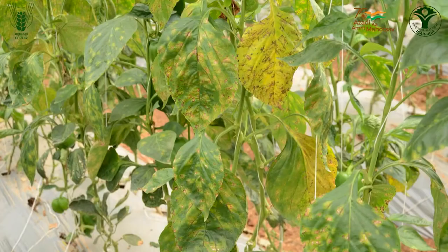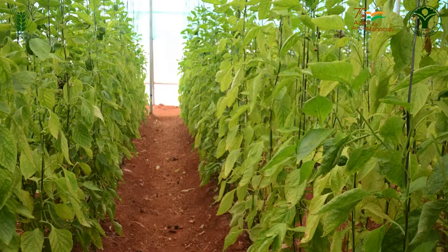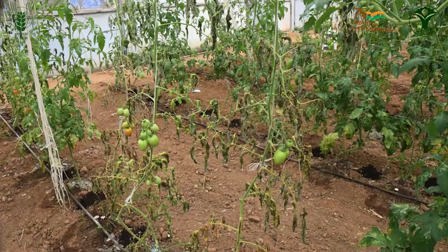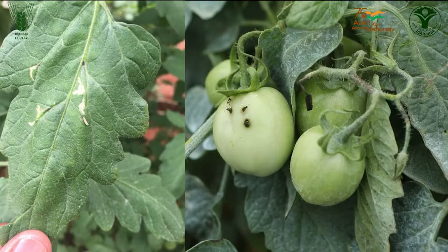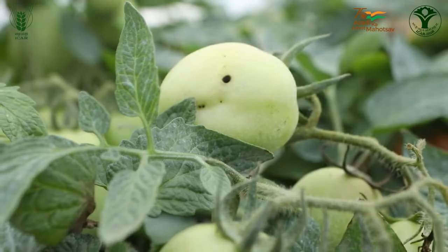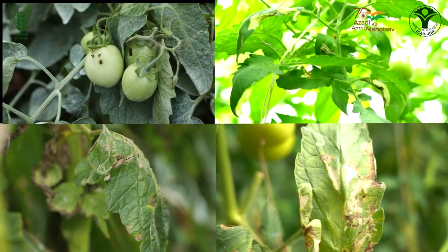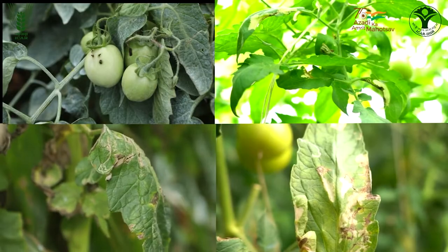Powdery mildew in capsicum and tomato, downy mildew in cucumber are the major diseases which damage the polyhouse crop up to 60%. South American tomato moth, which is also called Tuta absoluta, and powdery mildew are the important pests and diseases of tomato crop in protected cultivation.